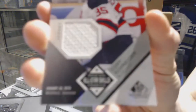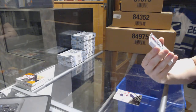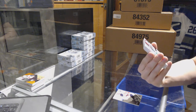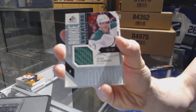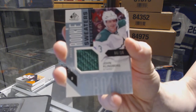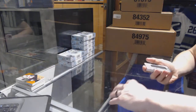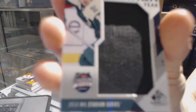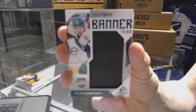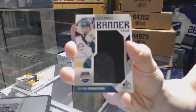We've got an all-star skills jersey for the New Jersey Devils, Corey Schneider. Rookie sweaters throwback, first I've seen of that, numbered 6 of 25 for the Dallas Stars, John Klingberg. Cool. Rookie sweaters throwback out of 25, John Klingberg. We've got a banner year for the Minnesota Wild, Zach Parise, banner season for the Wild.